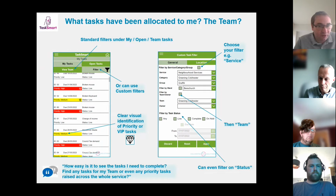Looking at the two screenshots on the left hand side, we have the all view. That's currently set there to the view team. That would be set to whatever team that particular officer or operative is involved in. They can also view the my tasks, which will show them their own tasks, and they can search on open tasks.